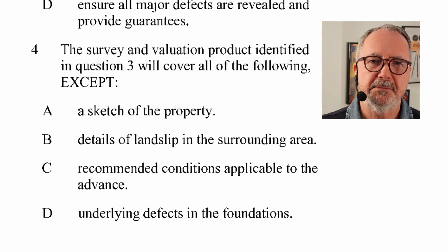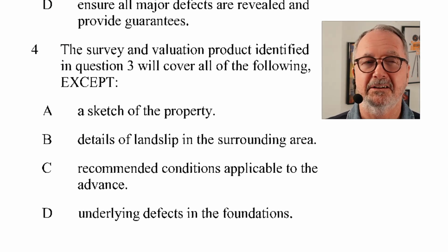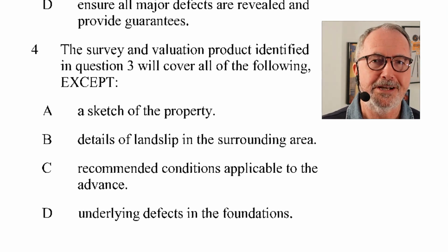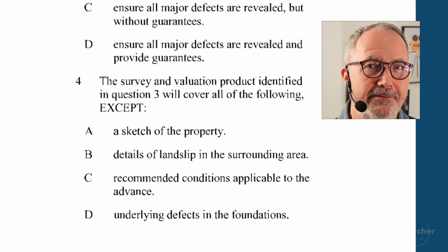B, details of landslip in the surrounding area. It probably will do. C, recommended conditions applicable to the advance. It'll do that too. You know, retentions and undertakings, stuff like that, it'll do, but it won't touch the foundations of the property. You need a structural survey for that anyway. A full building survey wouldn't even cover that.